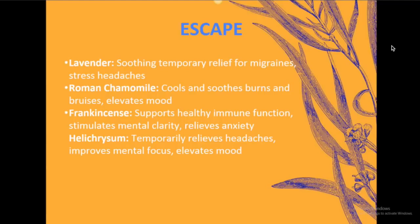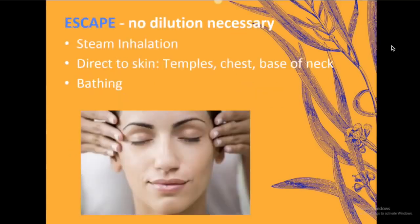Where Escape, let's take a look at how to use it, needs no dilution, and you rub it right on the temples. You can put it right behind at the base of the neck and on the chest. It goes on the chest because then the vapors come up and you actually breathe them in. Remember, when you breathe them in, that's just as powerful as putting it on your skin or actually swallowing something. No dilution is necessary for Escape, except, of course, for young children.